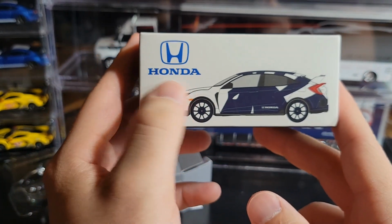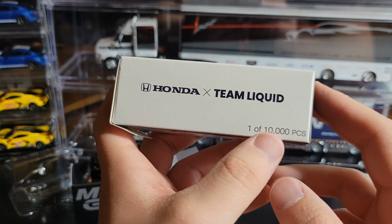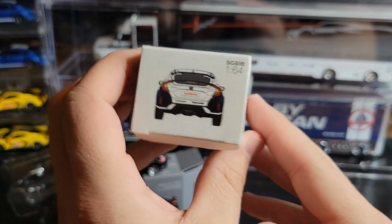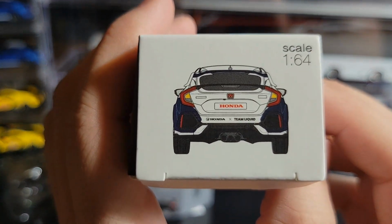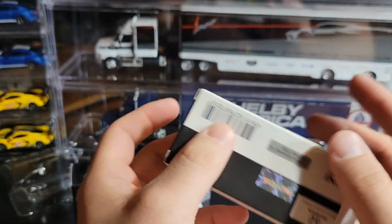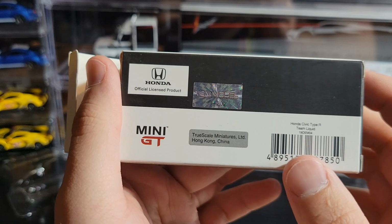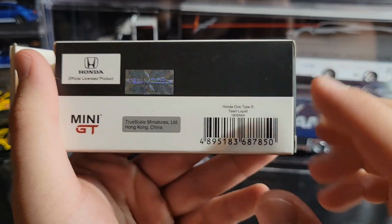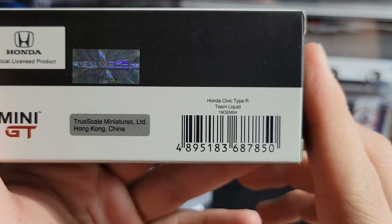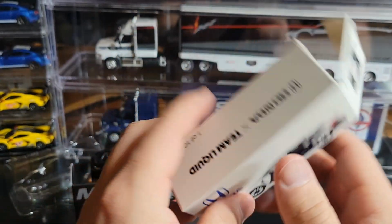But you have the big Honda up here in blue. On the top, of course, Honda Team Liquid, 1 of 10,000, even though there's less than 3,000. Civic Type R on that side. You got the rear end view of the car right here, which is actually pretty nice. 1/64 scale. On the back, you're going to have your Honda licensing, Mini GT information, TSM. There is your UPC again. Like I said, the model number is 19OEM04. And then warnings, all that kind of stuff.